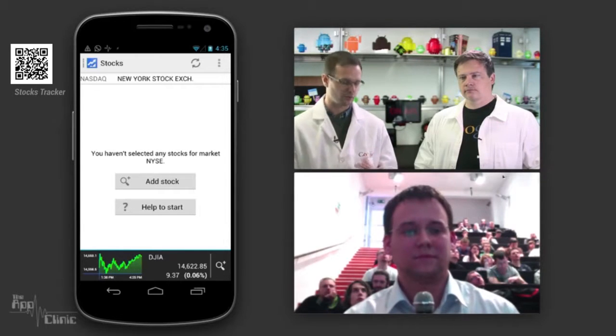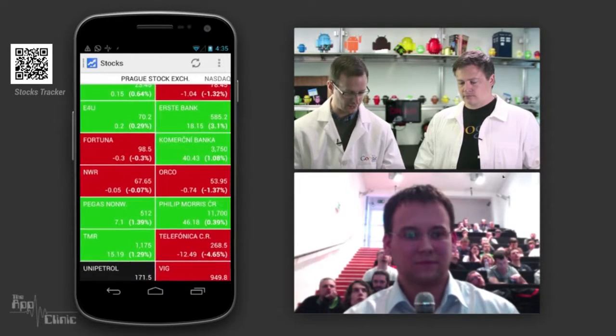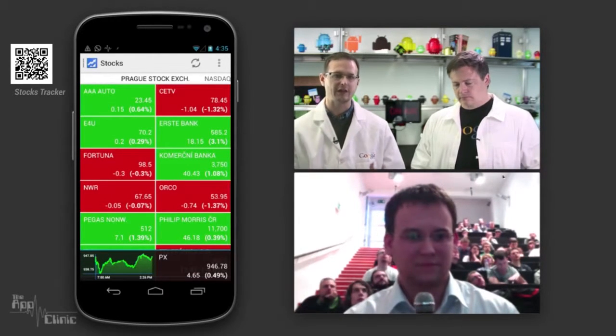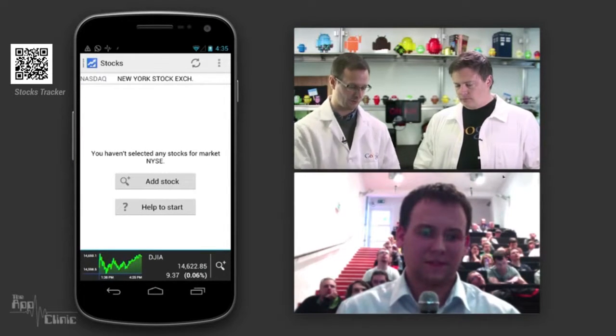I think it would be really interesting to instead have a few default stocks so that you see a screen like this when you get started, immediately understand how the app works, and then are looking to add your own stocks, which you then do using the button, which hopefully will be up the top.